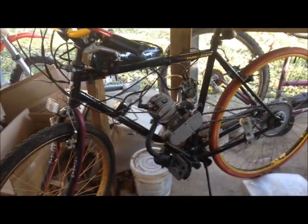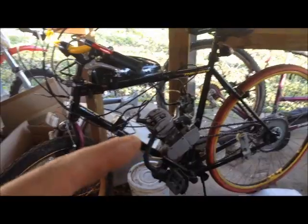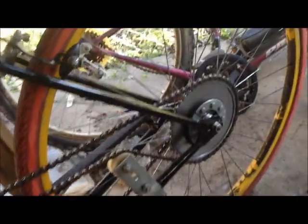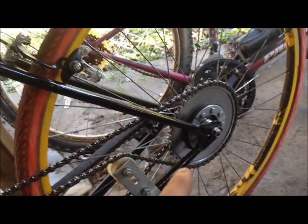Here's a bicycle I built. It's a motorized bicycle. It's a 66cc engine, 2-stroke. It clamps on the drive sprocket, clamps on where the other side, the drive sprocket for the bicycle side is on this side, and you clamp this one onto the spokes. You just got to be real careful to line it up right.